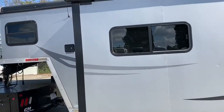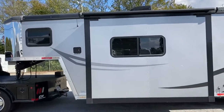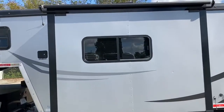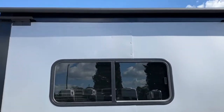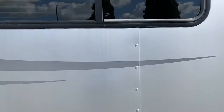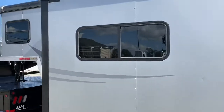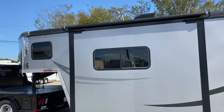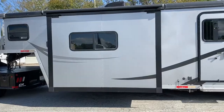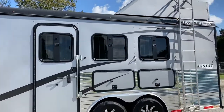Now, I'm going to point out a few things. This trailer, I'm just going to tell you the story. It was kind of peppered by the lawnmower with gravel. So it does have some, I call them characteristic dings. So, got one up here. This side's not as bad as the other side, but I definitely want to disclose that it's got some dings on both sides of the trailer. They were due to a little bit of a lawnmower accident. Nothing earth-shattering, just some cosmetic damage I want to disclose.